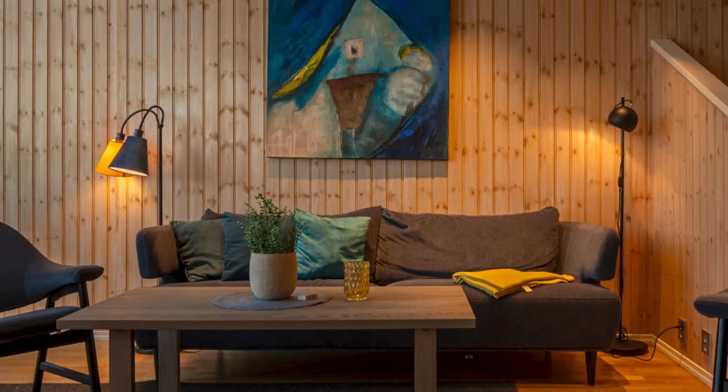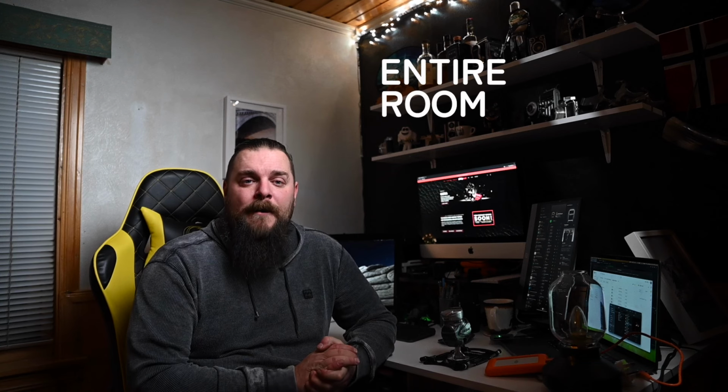Tip number 4, wide-angle lenses. Wide-angle lenses are your go-to choice for real estate photography. They allow you to capture the entire room in one frame. With the Platypod, you can mount your camera at different heights to showcase the space effectively, whether it's capturing the grandeur of a living room or the coziness of a bedroom.